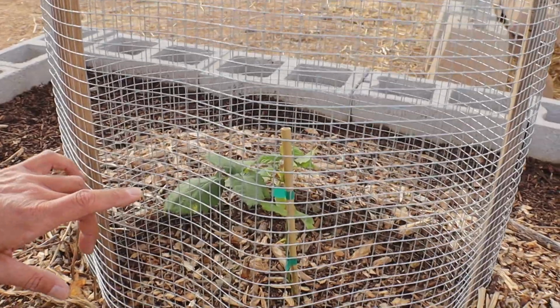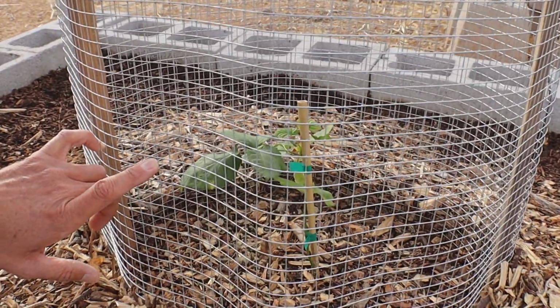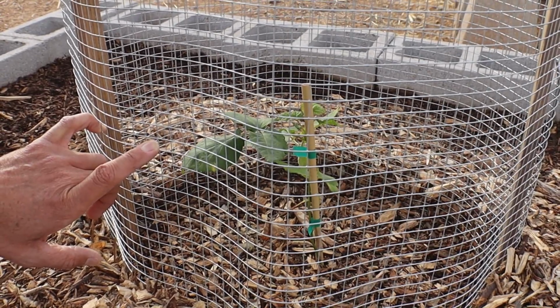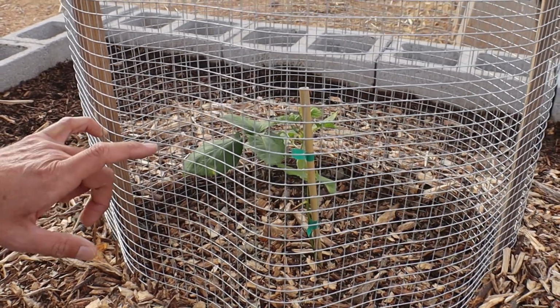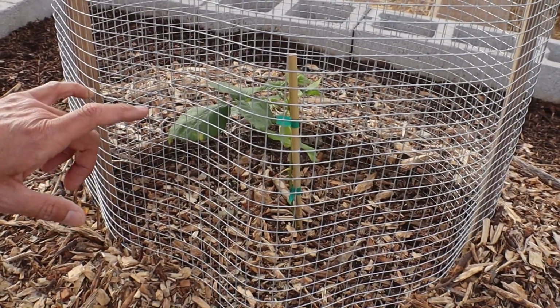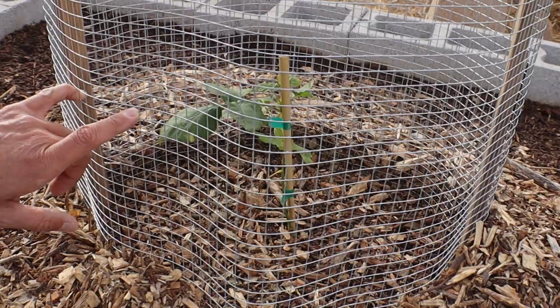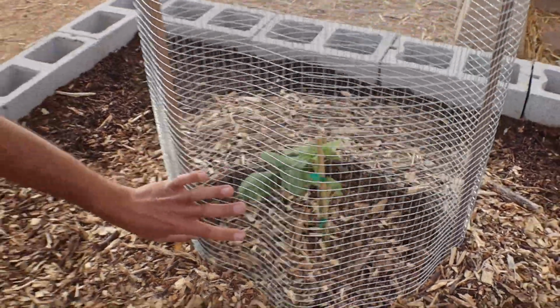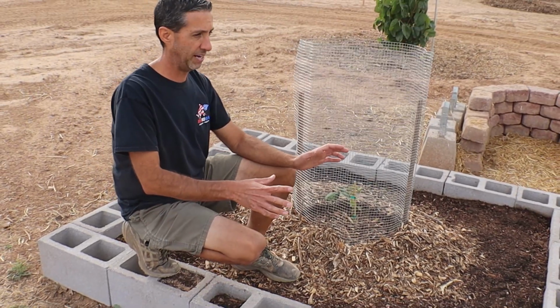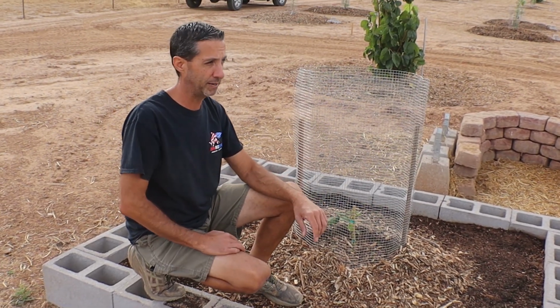Now, from the description on this, these berries are big, like mulberry size big. So I'm looking forward to seeing that if we can get it to grow well. Growth so far looks pretty good, which is good to see. And it sounds like this one's pretty aggressive when it comes to sending runners out, which is why it's in here in a bed all on its own. So that's kind of what we've got going on here in our berry beds.